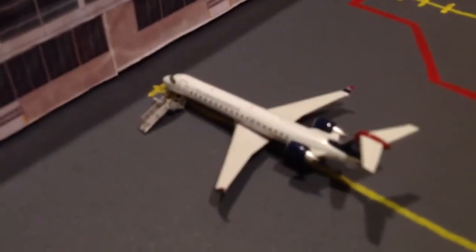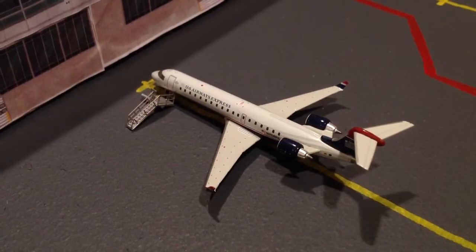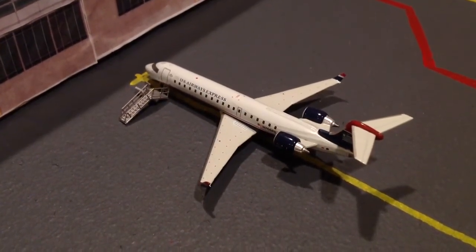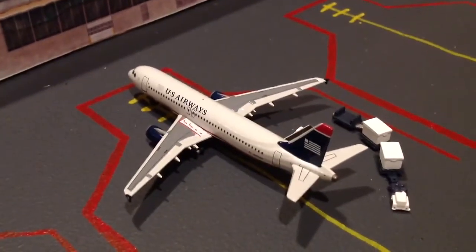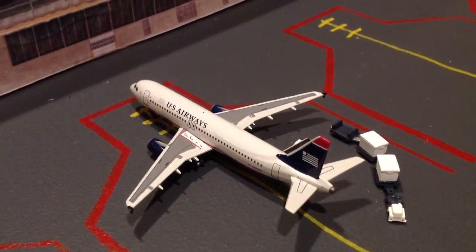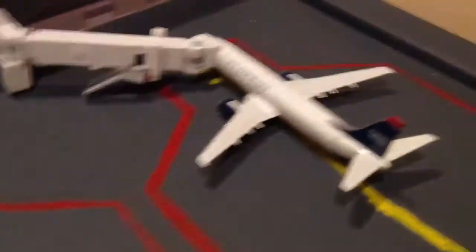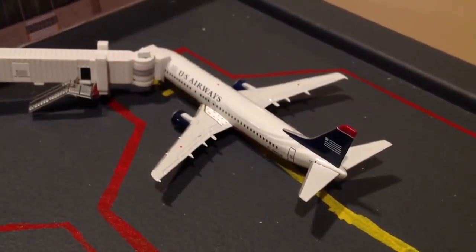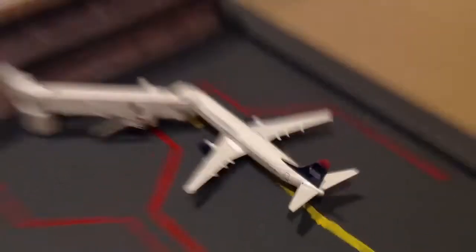But anyways, here we have a U.S. Airways CRJ 700 who will be heading out on a short flight to Philadelphia today. Right here we have a U.S. Airways A320 who will be heading out to Phoenix, Arizona. It's a fictional flight, but I like it. Right here we have a U.S. Airways 734 who I usually send to Tampa, but will be heading down to Charlotte today at this time of the day.